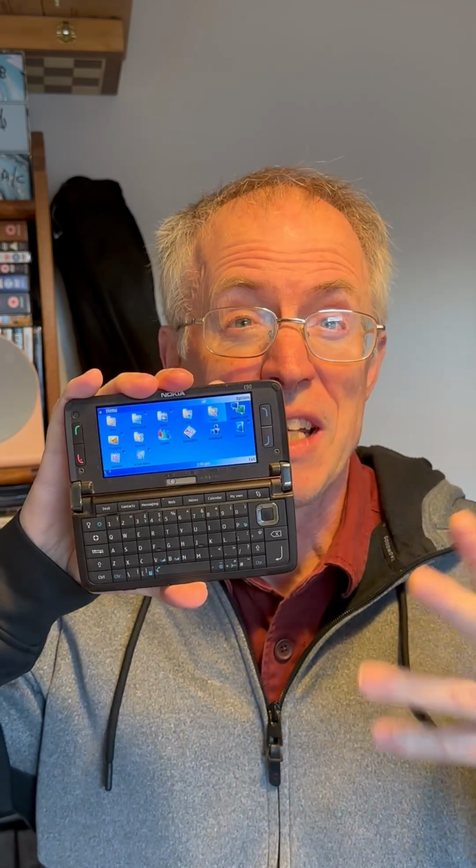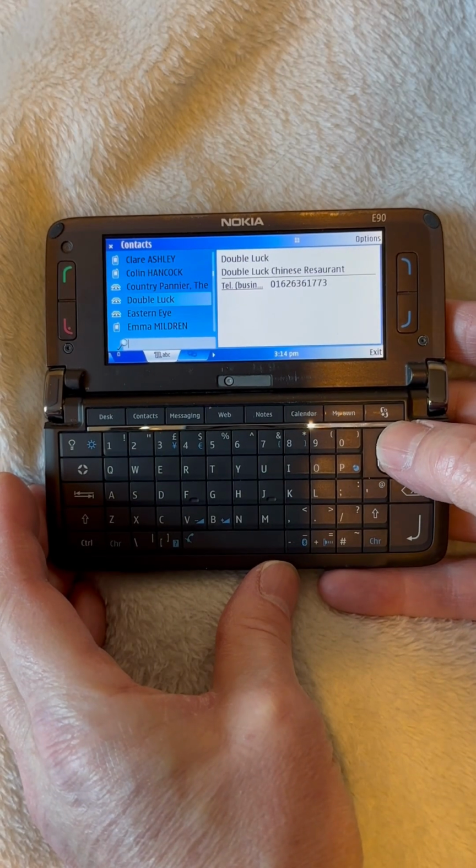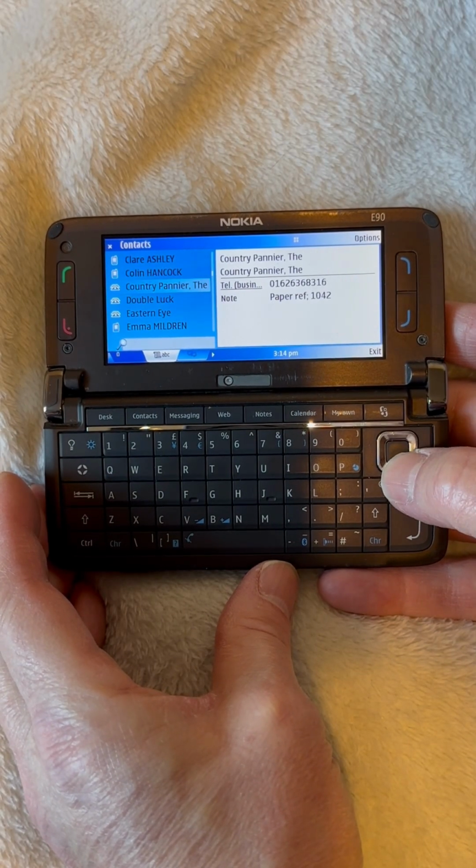The E90 did have access to hundreds of S60 third-party apps, but the vast majority had to be manually downloaded from developer websites rather than from a central store, an approach which came in with the iPhone 3G a year later in 2008.